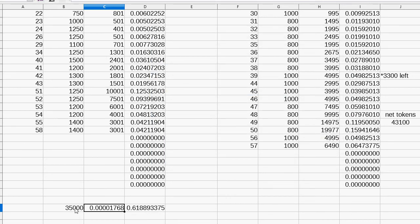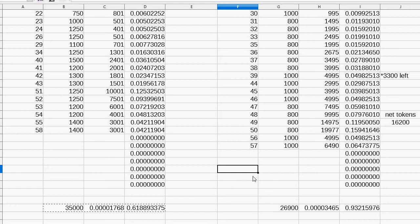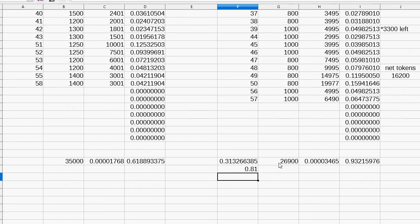Now, as far as sales are concerned, we'll do the same copy and paste. In this situation, 26,900 sold for 93% of a Bitcoin, which means the difference would be about 31%. And 16,200 at market price would translate to 81% of a Bitcoin.